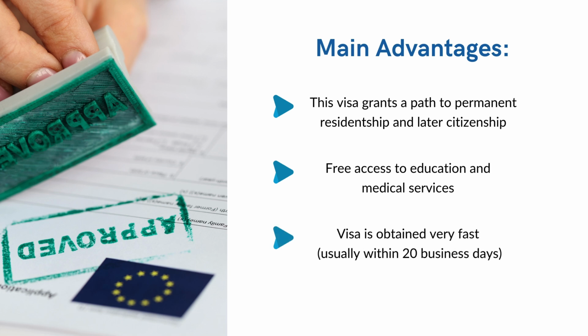If after 20 business days you don't get any decision from the foreigner department, you can apply for what's called the positive administrative silence, which means your visa gets automatically approved if you don't hear back from them after that time. But here comes the big but.